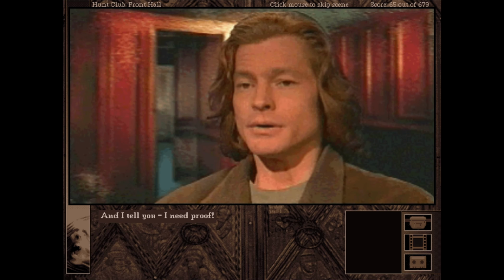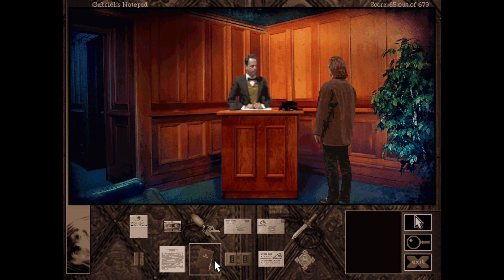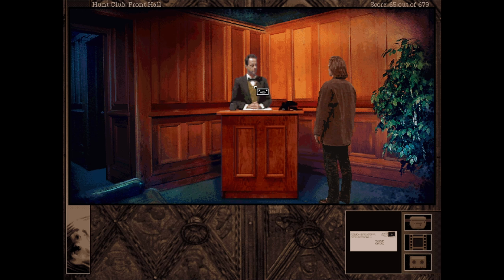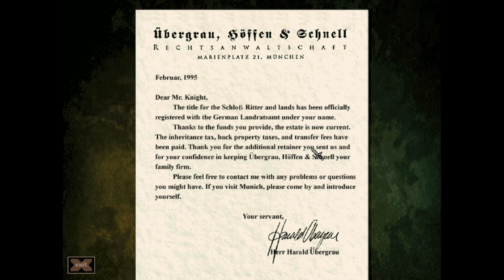Oh, we can show him the lawyer's letter. Where is it? Ubergrau's letter. That one. That wouldn't impress this guy. Really? Bullshit. That literally says the Title for the Schloss Ritter and lands has been officially registered.